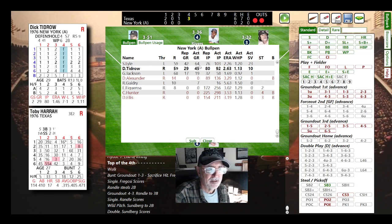Lyle still has 20 appearances. Jackson's almost used up. We got Guidry. Guidry's available, and he's got 7 appearances. So we're going to go to Ron Guidry.